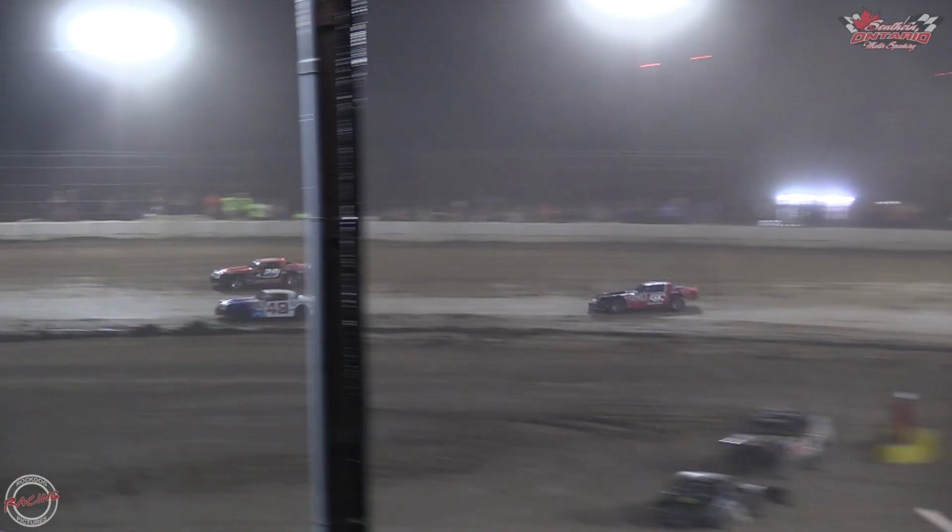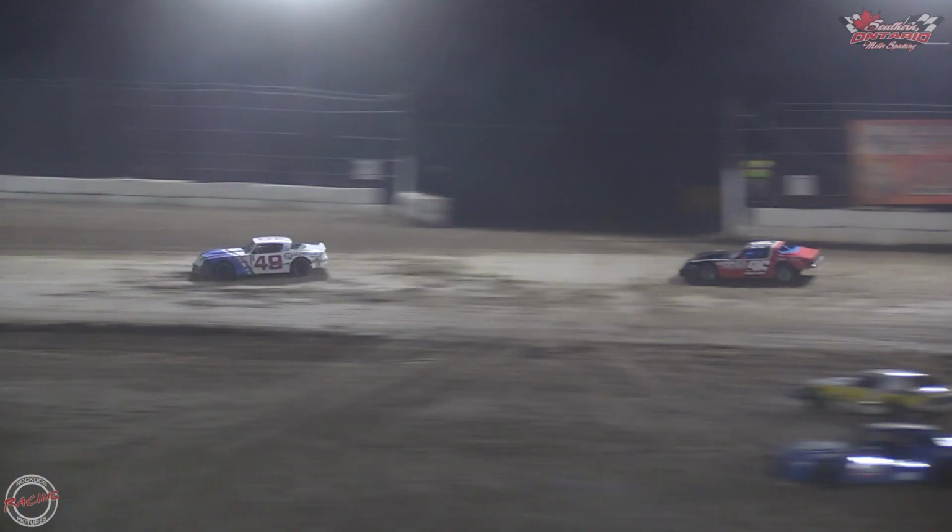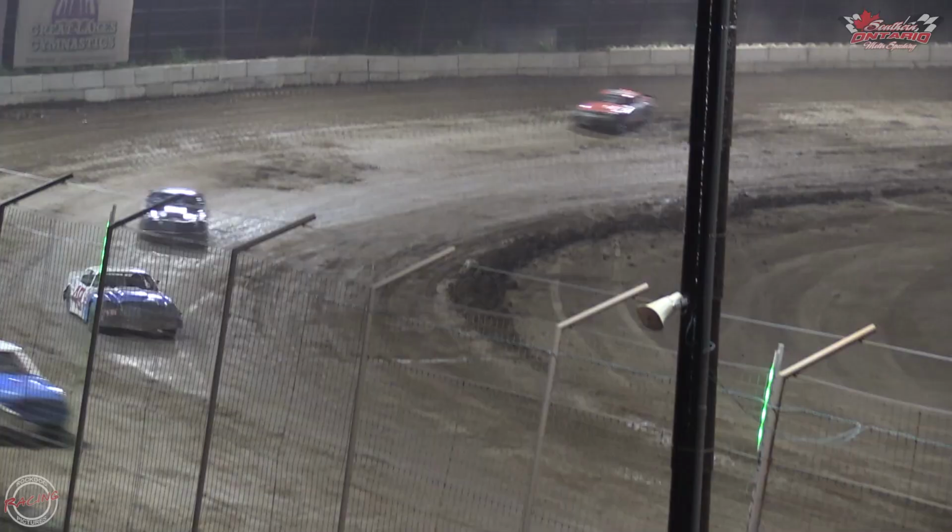So Bailey now putting Lantman another lap down. He's continuing to pick these guys off with Steve Shaw in tow as we get down inside the closing laps here of our 40 lap Thunderstock feature.